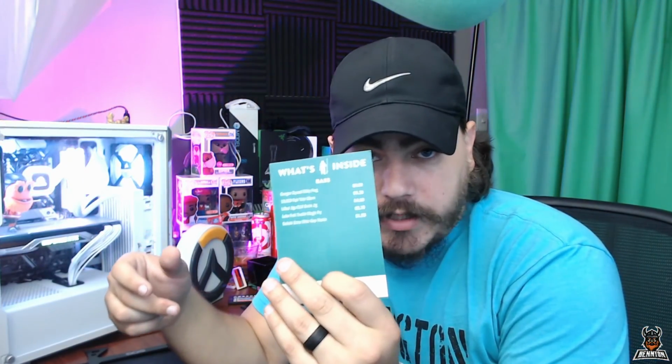This is the old price card here, and we're going to actually take and compare this to the price card of the new one and see what the difference is in one, value you get, and two, how many products you actually receive in comparison to the normal Mystery Tacklebox. So without further ado, let's open this bad boy and see what's going on.